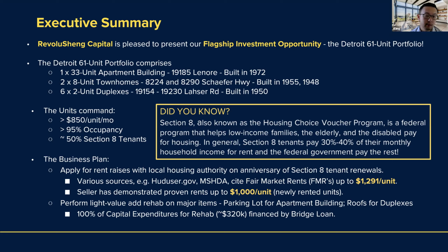So our business plan is to go in and apply for rent raises on the anniversary of our Section 8 tenant renewals. The rents at $850 right now are currently well below market rate. Websites like HUD User, which is a federal website, or MSHDA, the local Michigan Housing Authority, cite rents as high as $1,291 per unit for 2-bedroom units, which is the majority of the units in our portfolio. And the seller has demonstrated $1,000 per unit on some of the units that he rented in 2023. So this is just a very low-hanging fruit for us to increase rents.